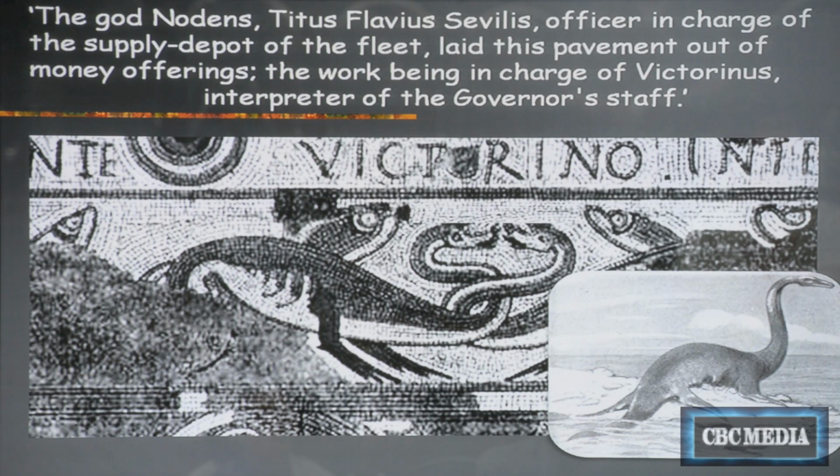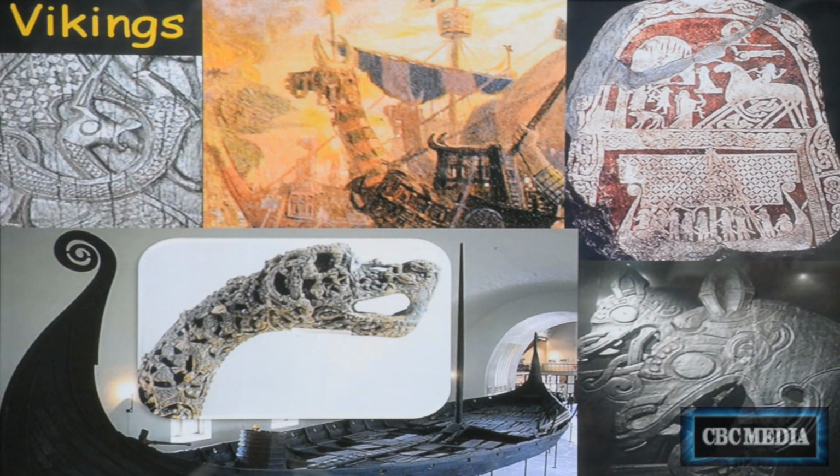And the question is, of course, did they see something in the water as they went back and forth across the Atlantic Ocean? Now, we know the Vikings did. They used to draw or put dragon heads on their ships because they were afraid of things in the water. That's why they call them dragon boats. If you look at the tops of all the boats, they're supposed to scare off things in the water.